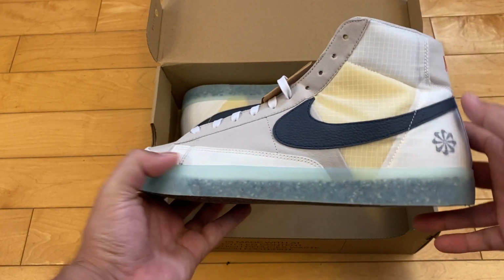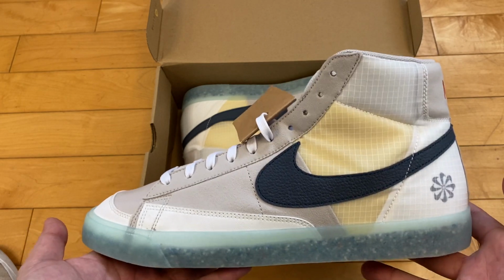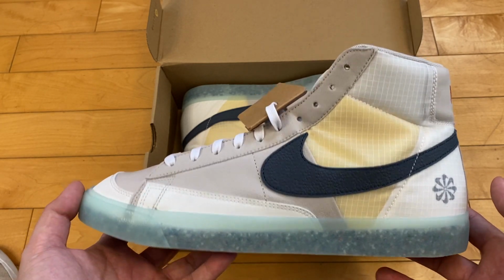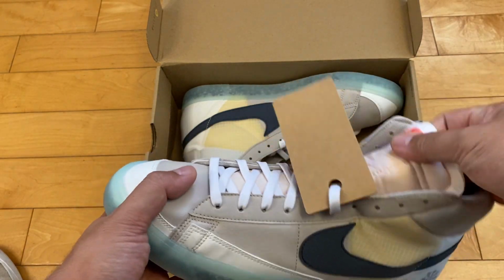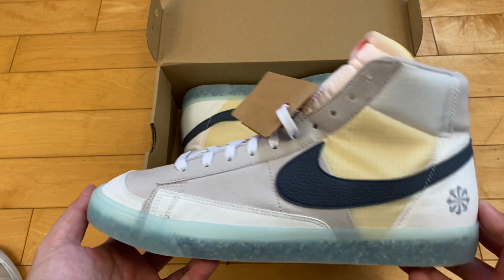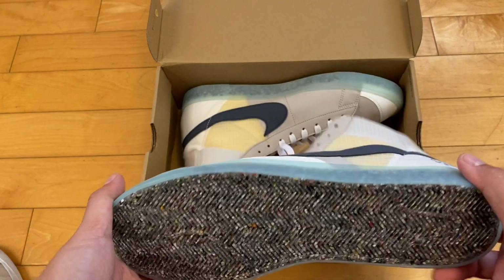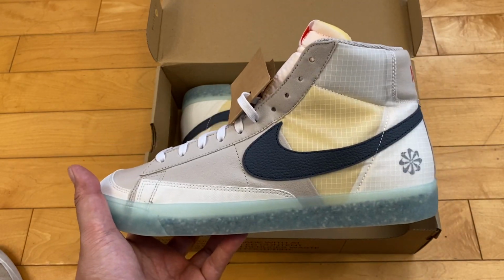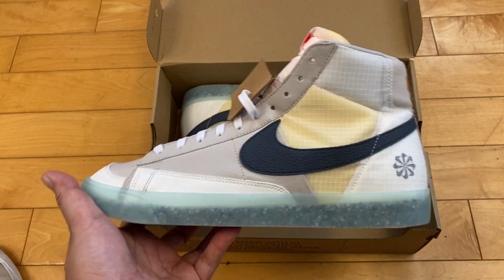Wow. Now why I got these, I don't know if you can tell already, besides this being an amazing looking shoe, these are basically the Off-White Blazer, the Ten version of the Off-White Blazer, the original Off-White Blazer. I'll get into the details of these shoes, but that's the main reason I got these. Well, the Blazer's a phenomenal shoe in general. It's a great silhouette, classic silhouette.